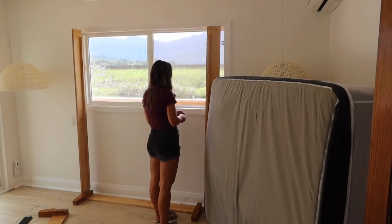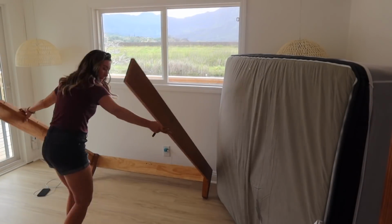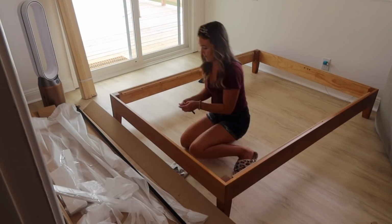So first, I had to put together our new bed. We sold our old one because it blocked part of the window in here, so I found a new one that was super chic and simple.